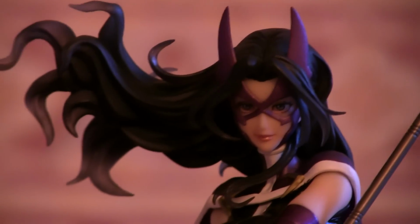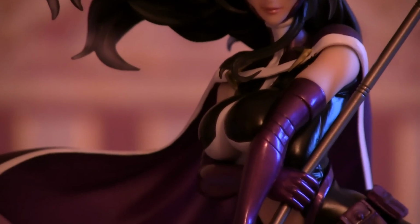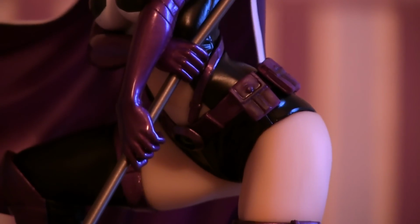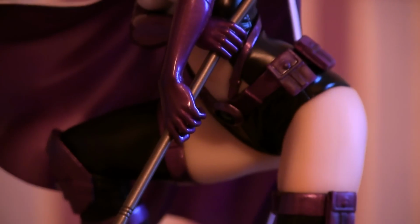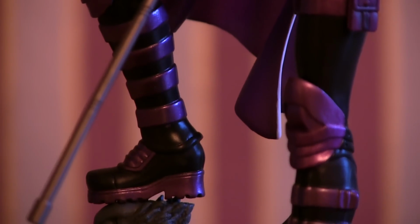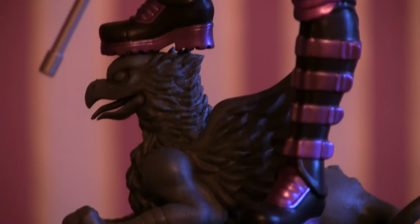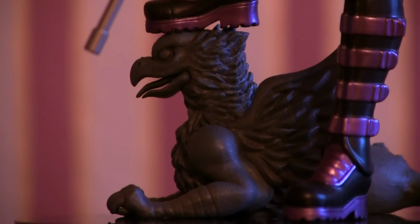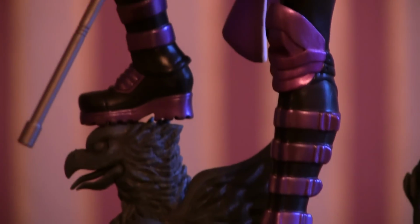As for the detailing on the rest of the character, looking at the chest, heavily anime inspired. Yeah, it is very well detailed, but ooh, lost focus, pull back, there we go. As you can see, the one thing that is surprisingly plasticky is the base, or the griffin on the base. You see the joint in the arm there. But it doesn't really detract from the whole experience.